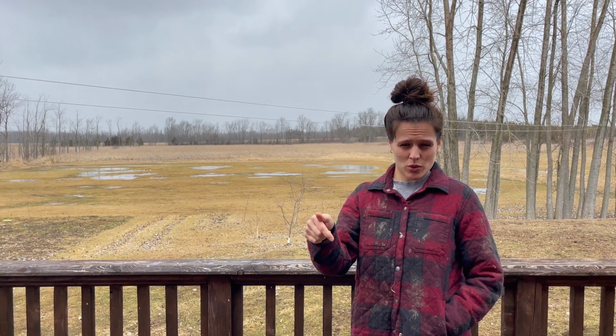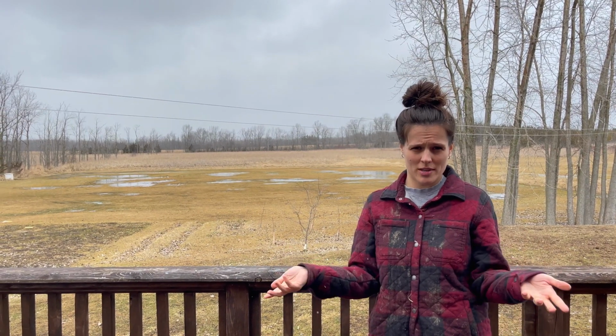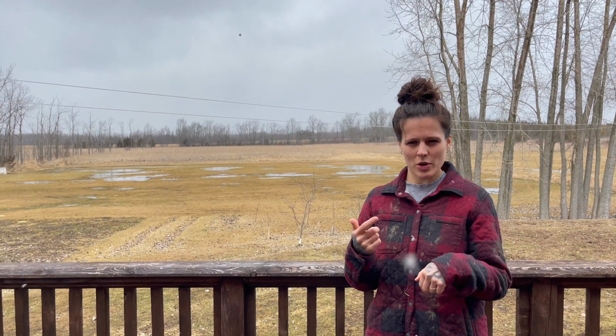And if it boils too long and it's uncontrolled and gets too hot, it will turn to sugar, and then all the work we've done will be for nothing really. So we're gonna bring this pot inside, we're gonna finish it, and then we're gonna start another pot of sap. We have about 100 liters left to go for our first boil, so we are almost done.